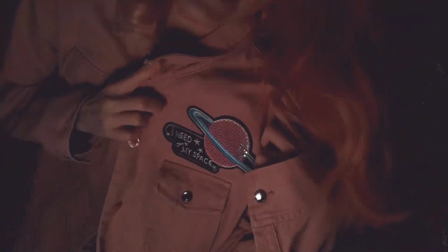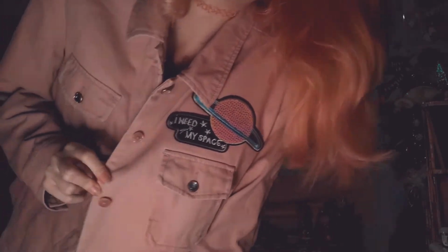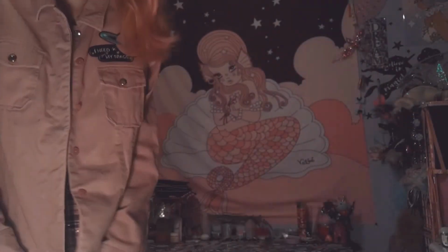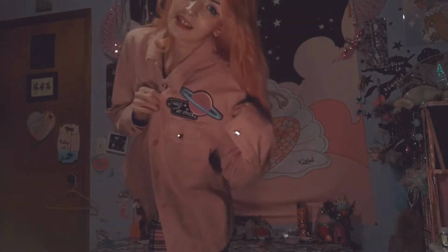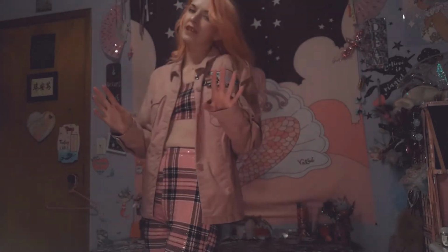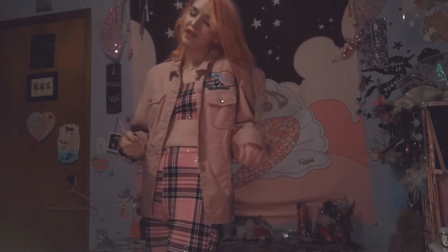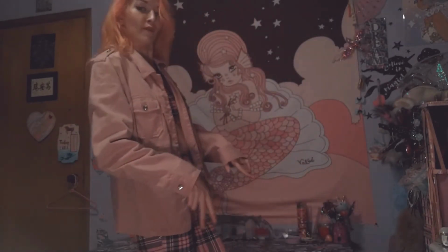I got this jacket for Christmas from my boyfriend. He got it from the Goodwill for maybe like $10. Added this little touch on there, the I Need Space patch, some more sequins to match my glitter, because a girl can never have enough glitter. Surprised I didn't glitter all the tones.